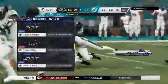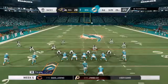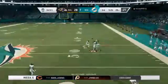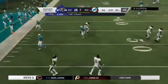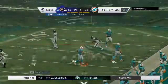Tough first half for him, unable to put up the numbers he's used to producing. But with a guy like him, you and I both know it just takes a couple of explosive touches for him to make an impact on this game and on the stat sheet as well. Manziel into a double team, and it's intercepted. Picked off at the 47, and his crew will take over at their own 45-yard line.